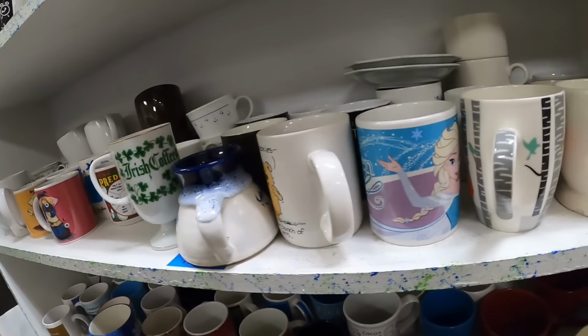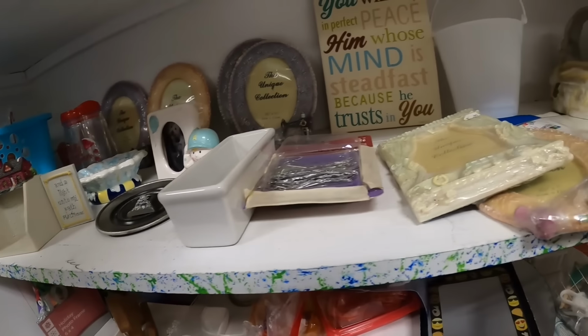So this is their dollar section. We have some little coasters. I think that's an angel baby. Just a different variety of items, some useful, some knickknacks, some things you didn't even know existed.